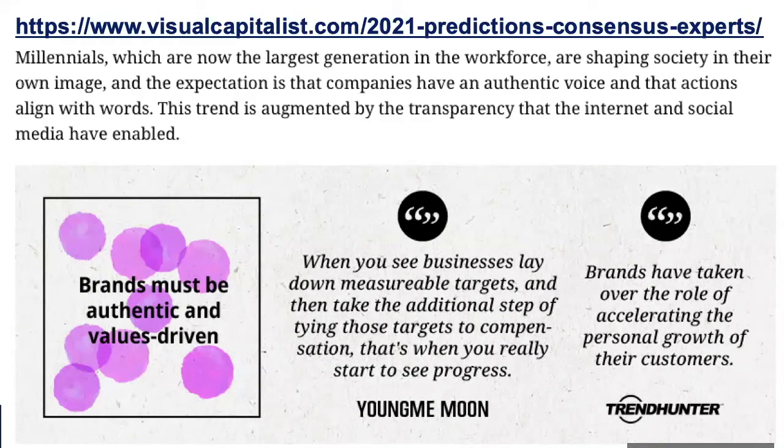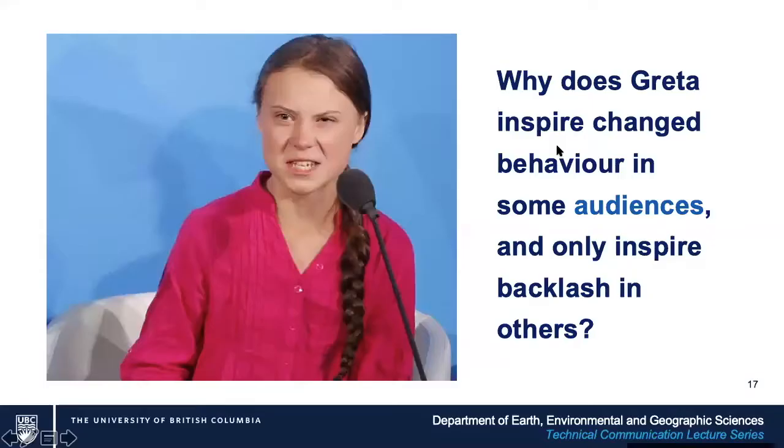So you can't just say that you're value driven. There was a lot of complaining over the last decade about companies greenwashing, and greenwashing means you were trying to appear that you were being environmental, but you might not have actually been that environmental. Now people actually want the evidence to show that you're actually following up your actions. And of course, Greta is demanding a lot of action from people.